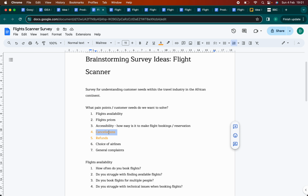There's a desire for better management of these things. And so this flight booking platform would hopefully be able to, maybe not stop flight cancellations, but it's in how it is managed. And so there are better ways to manage that.